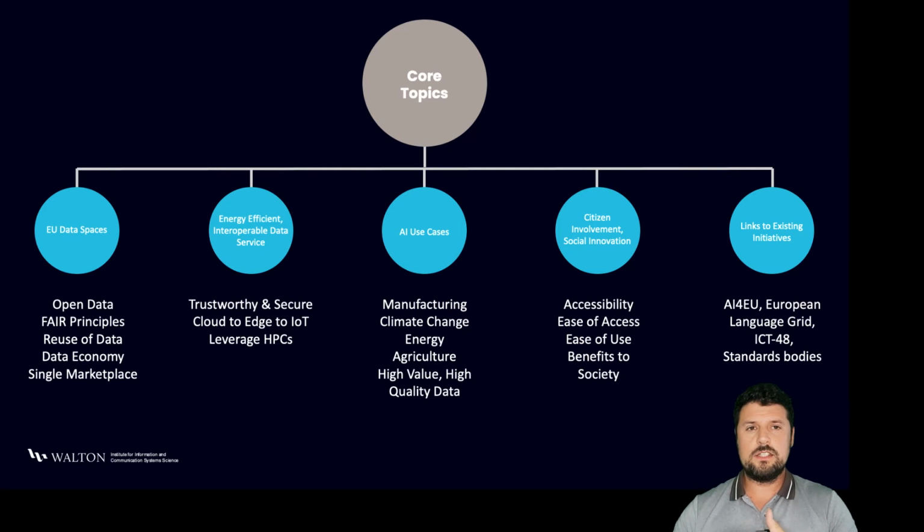The use cases they mentioned quite specifically types of use cases around manufacturing, climate change, energy again, agriculture. So what they're looking for is use cases where there's potentially a large volume of data already, adding a high value to that data. So high quality, high value data. Really looking at those types of use cases.